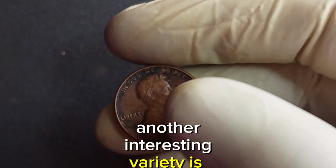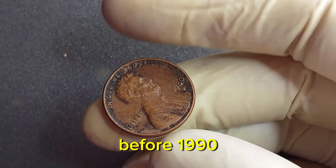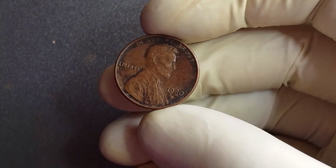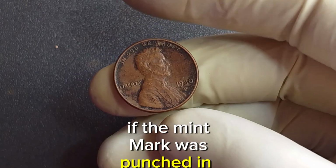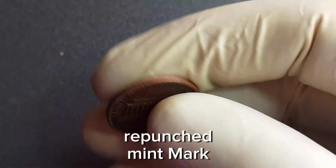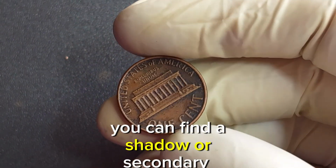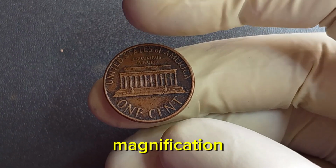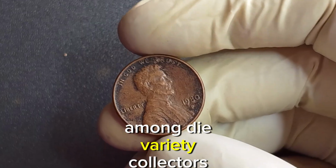Another interesting variety is the repunched mint mark, often referred to as an RPM. Before 1990, mint marks were punched into the coin dies by hand. That means there was always room for human error. If the mint mark was punched in slightly off and then corrected, it could result in what we call a repunched mint mark. On some 1980 pennies, you can find a shadow or secondary impression of the D, often visible under magnification. Such varieties can fetch impressive prices among die variety collectors.